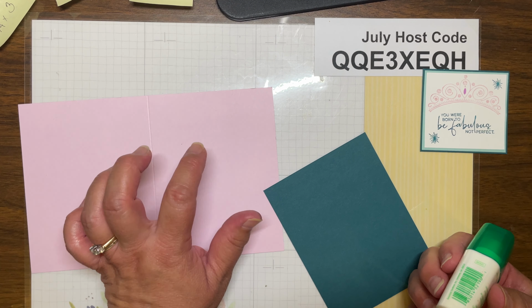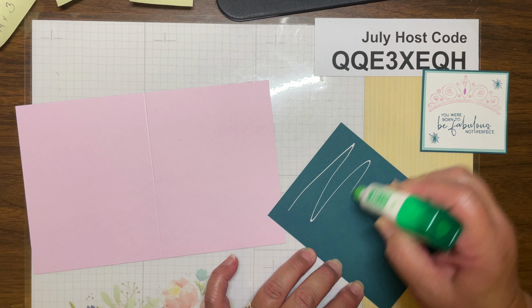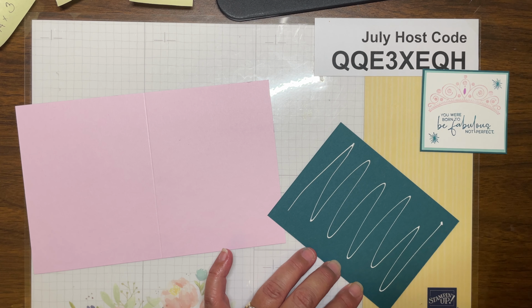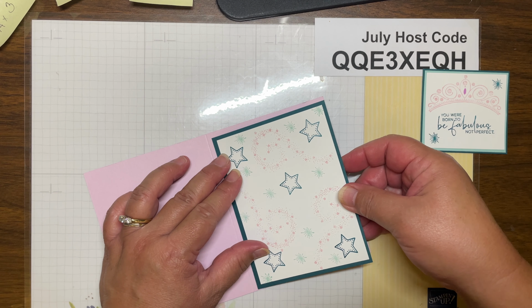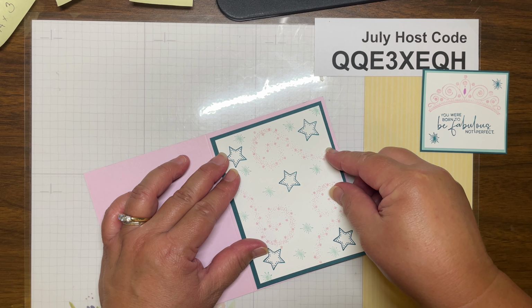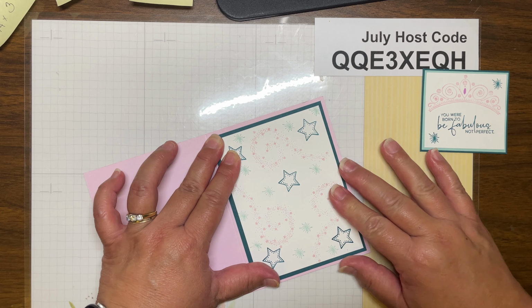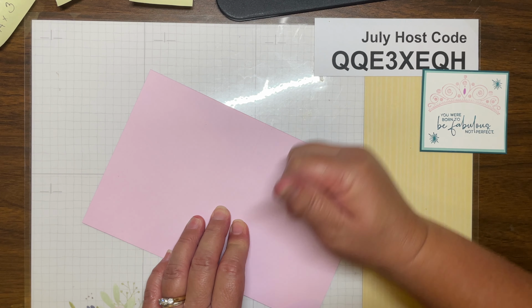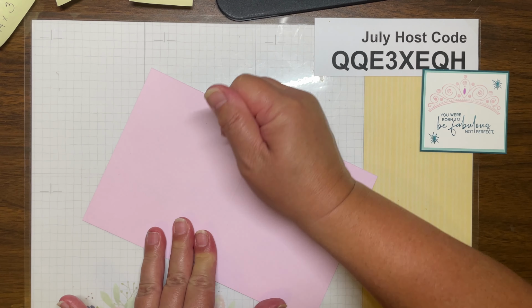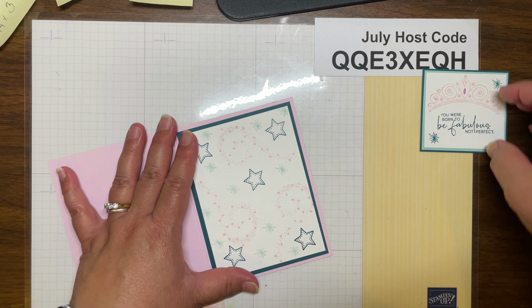This is Bubble Bath. Bubble Bath. I'm still trying to get used to all of the new and returning colors, as well as the ink colors, because there's quite a few of them. When Stampin' Up! did the color refresh, it was a pretty big refresh. Okay, and so we've got that done.